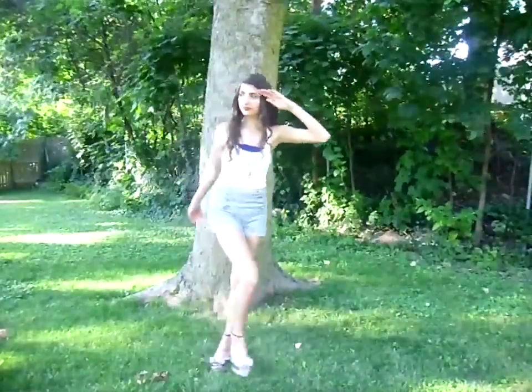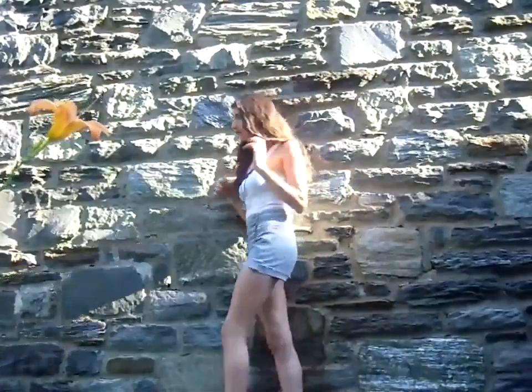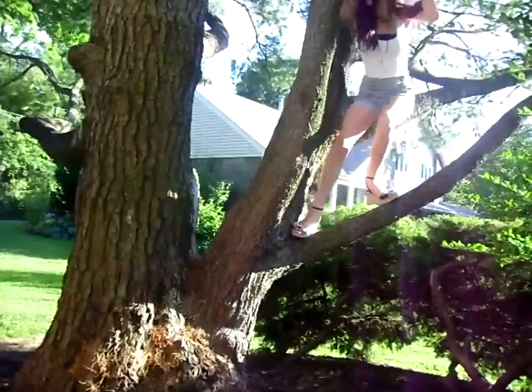Then, you see that really cute anchor necklace that you see me sporting on my neck? Well, that's actually from eBay. It's supposedly Betsey Johnson, but I mean, like, I know it's not really. It's just a cheap knockoff. But either way, it's really cute, so I don't even care that it's fake.